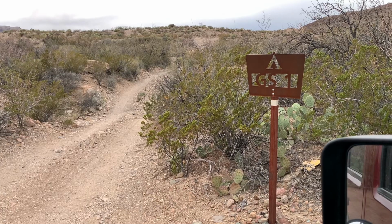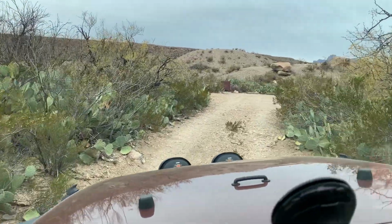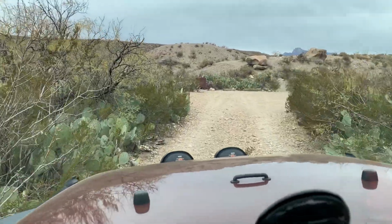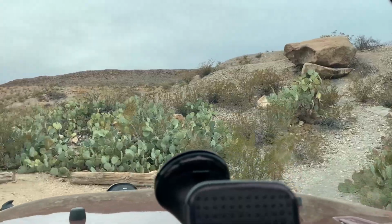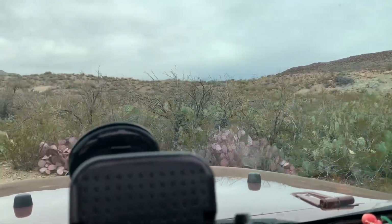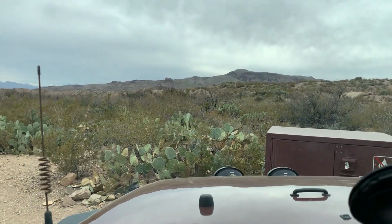And for me, that was the moment where it was like, okay, now I'm actually on Black Gap 4-wheel drive trail. So after I went through that little creek crossing, I had already been driving on the trail for a couple of hours, so I decided to pull into this campground that nobody was at and fix me up some lunch.